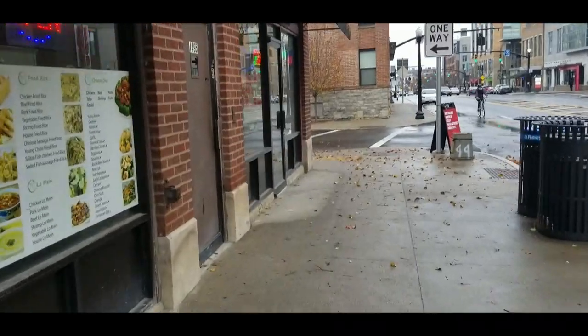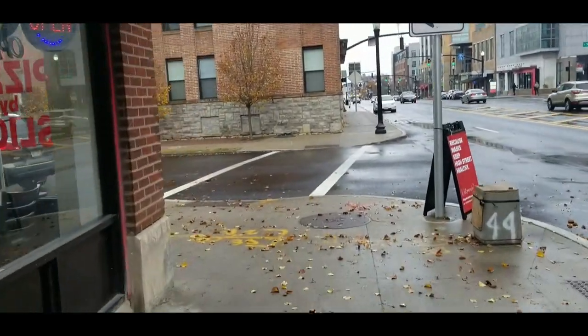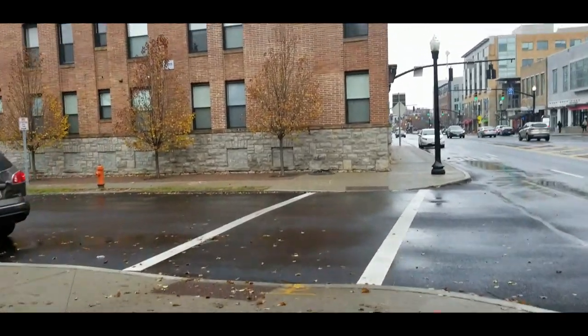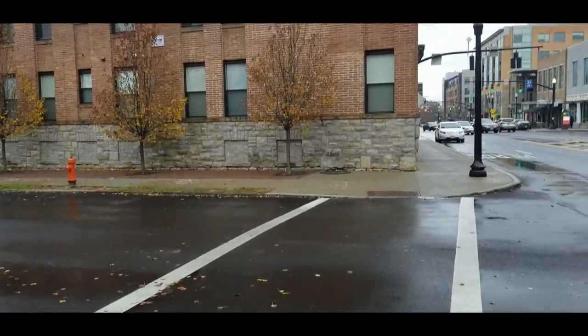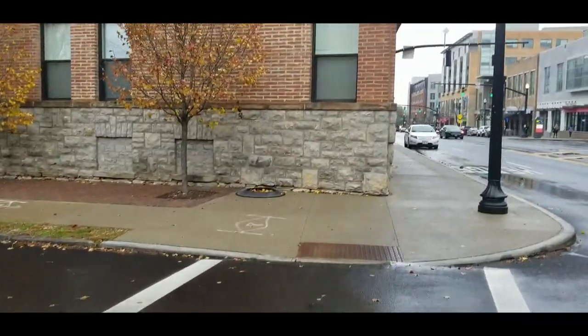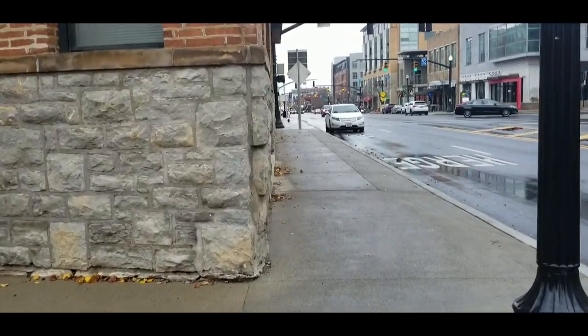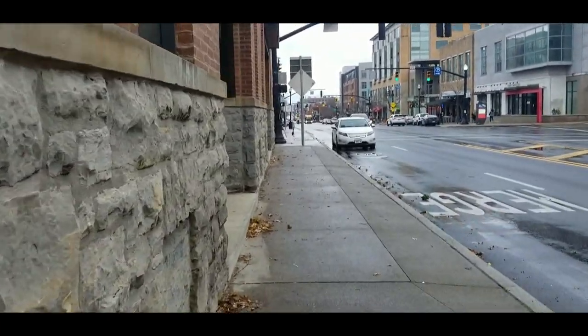We are walking along High Street. High Street is the main north-south boulevard in Columbus, Ohio, capital city of the state of Ohio. And we are doing a little tour, which will take us onto the campus of the Ohio State University. I'm going to show you the campus a little bit.